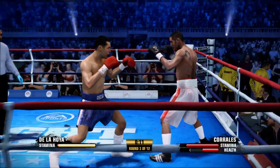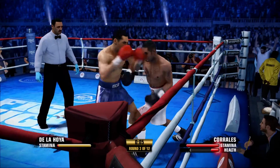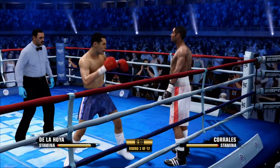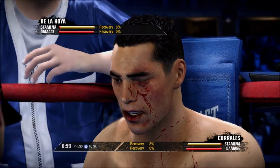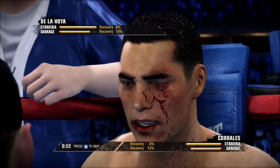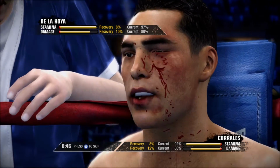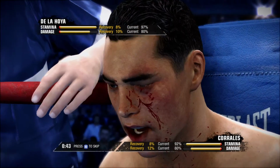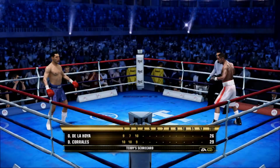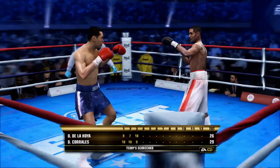Diego Corrales is stunned and staggered. Teddy, I think he's going to go down. I think he's going to go down after getting tagged right there. He doesn't know where to go. I mean, he's like a guy that's caught in a hailstorm. He's trying to get to the other side of the street, but he just doesn't know where it is now. This guy is going to win this fight if you don't take control. Our first chance to take a look at Teddy's scorecard here as round number 4 is underway.